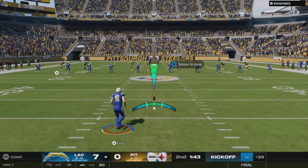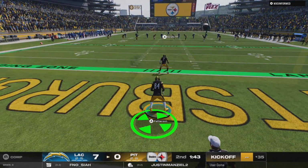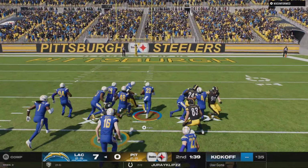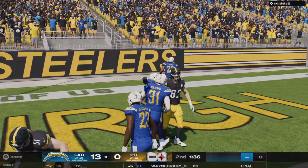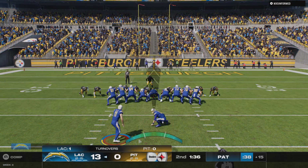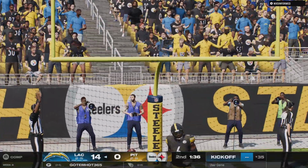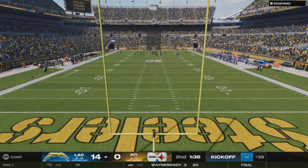The kickoff team on the field now as they will send this one away. Cordero Patterson to return it. Bring it up. Now a hit and a loose football. And picked up by the Chargers. And they are going to score on the fumble return. Touchdown, L.A. Down attack on the extra point. And it's good to make it 14-0. Makes the score Chargers 14, Steelers nothing.